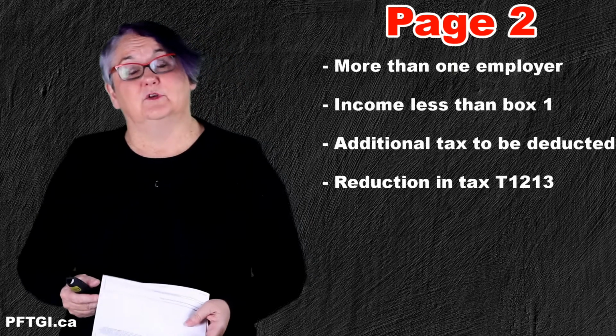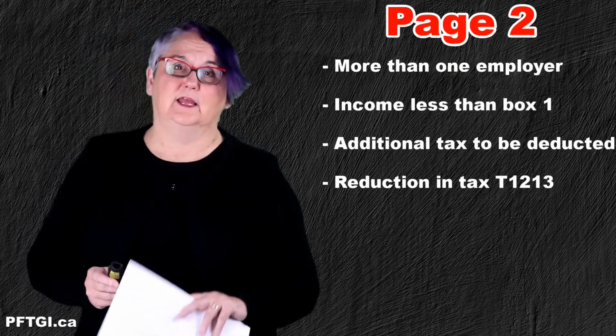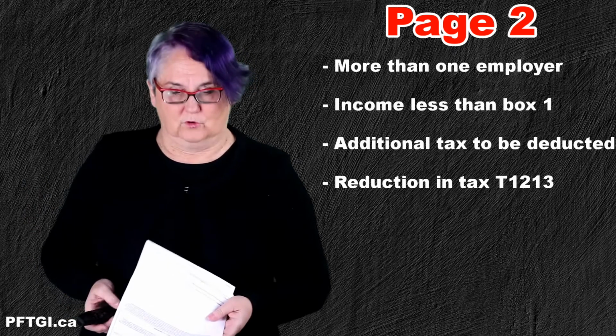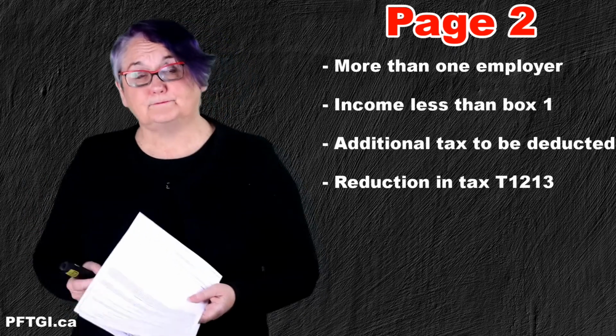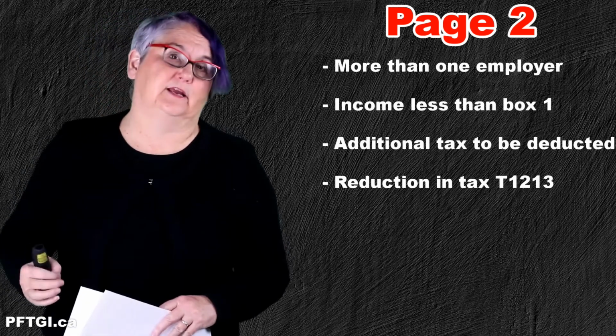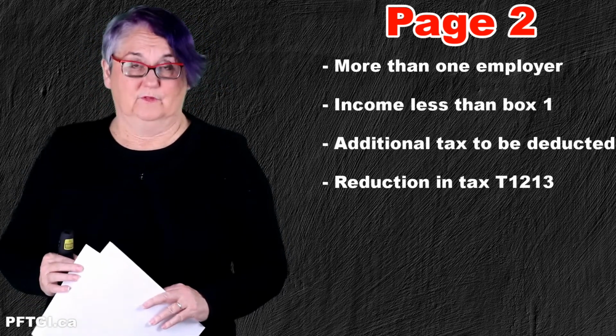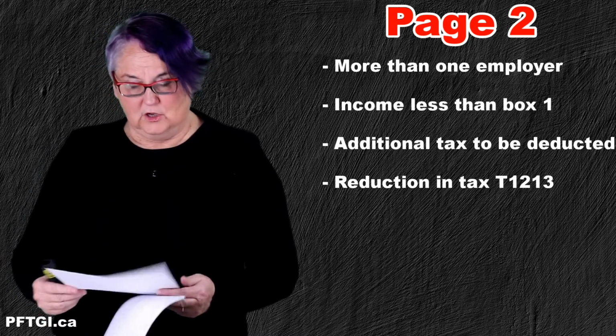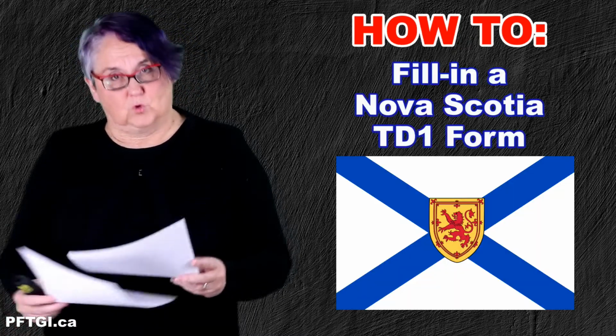You can also ask for a reduction in your tax. If you are making huge RSP contributions, you can fill in a form, a T1213, which will allow you to have less tax taken from your paycheck so that you don't get as big a refund when you file for your RSPs. So those are the forms.